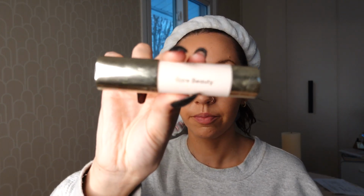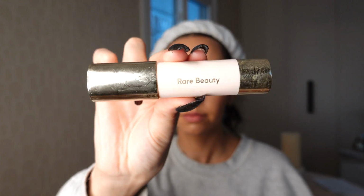Okay, so concealer is done. Now is the contour. This is the part that I like. This part is so fun. So I have the Rare Beauty contour stick. It's amazing. I love it.